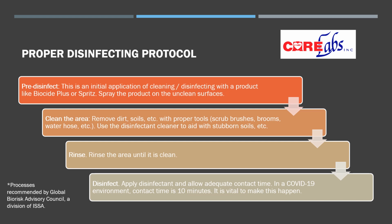So again, going through this, you're going to pre-disinfect by applying the product before you ever enter into the area to clean it. Then you're going to clean it. Then you're going to rinse it. And now you can apply disinfectant and allow the adequate contact time to disinfect against COVID-19 and the broad spectrum of organisms on the product label.